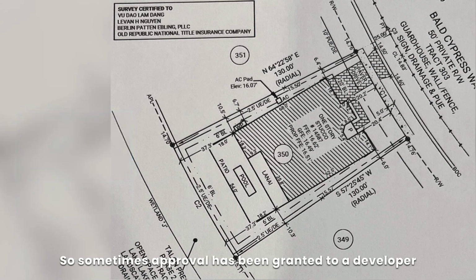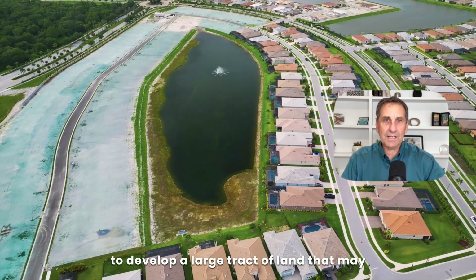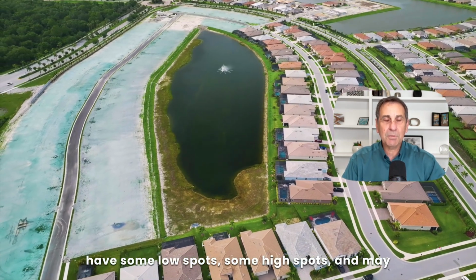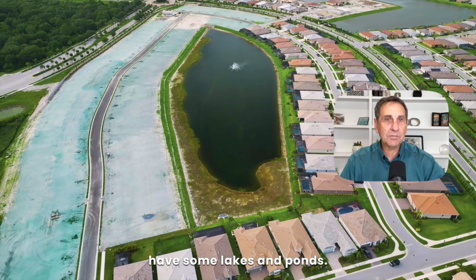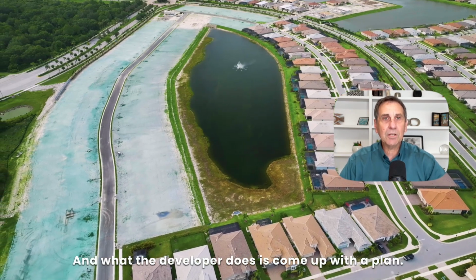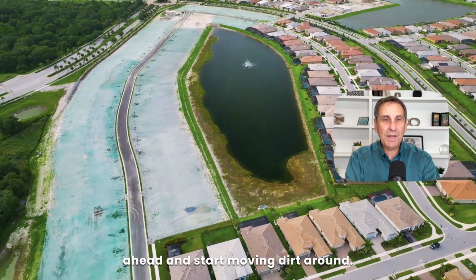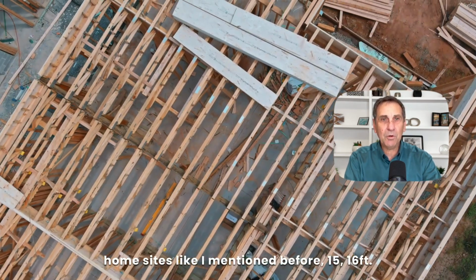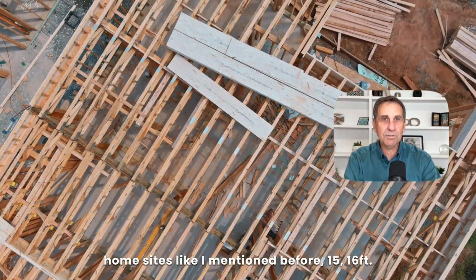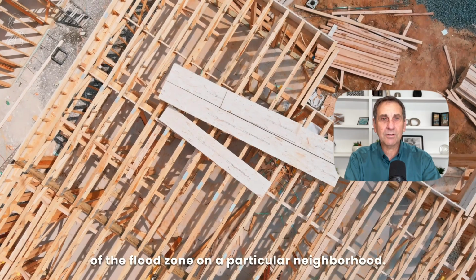So sometimes approval has been granted to a developer to develop a large tract of land that may have some low spots, some high spots, and may have some protected areas that are preserves, wetlands, may have some lakes and ponds. And what the developer does is come up with a plan, they submit it, get approved to go ahead and start moving dirt around. And when they do that, they build up the home sites, like I mentioned before, 15, 16 feet. And as a result, the homes are now out of the flood zone.